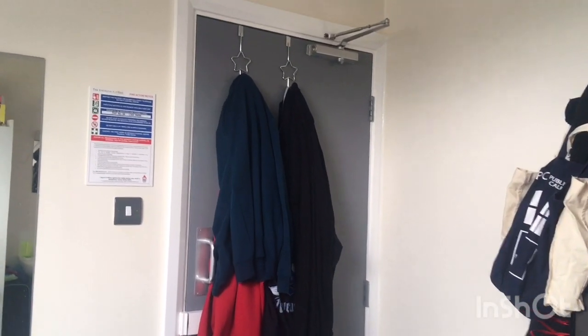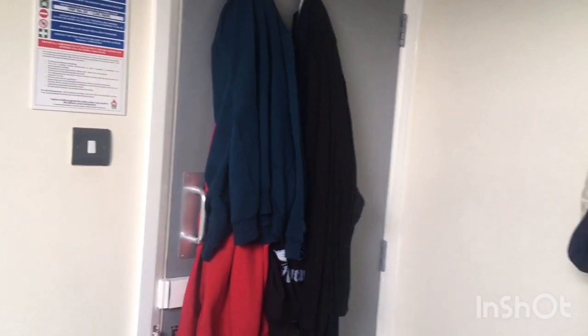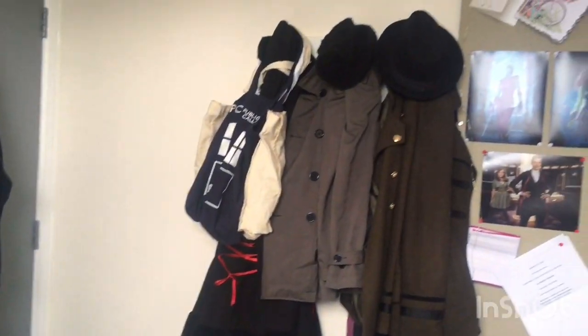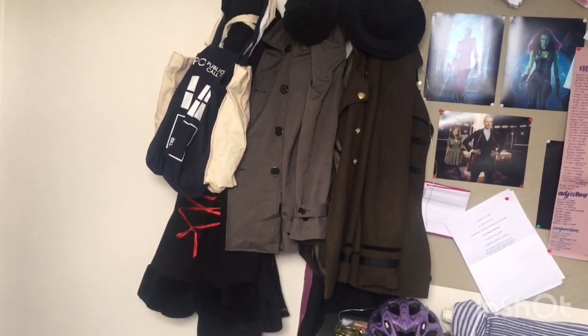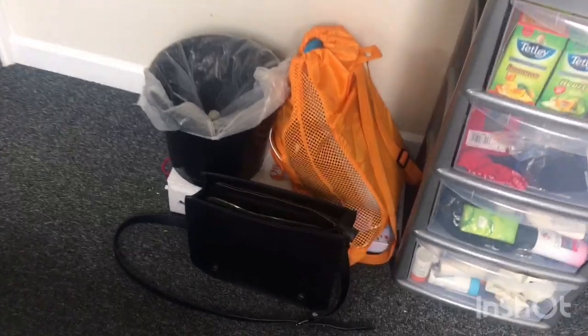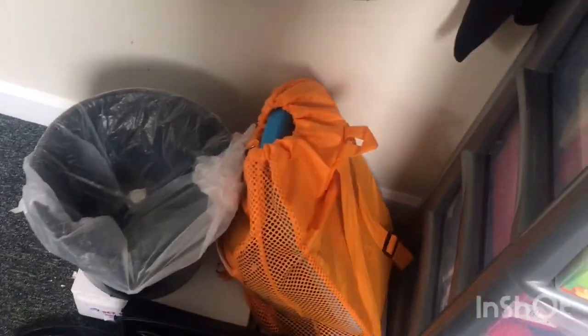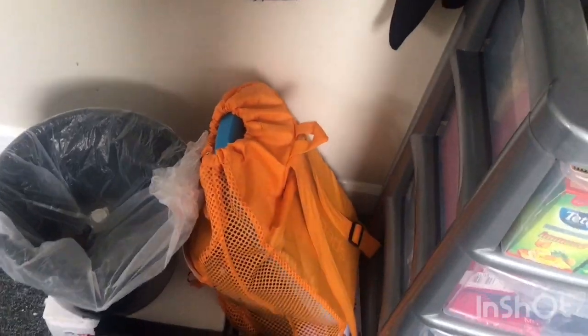So just on the back of my door, I've got these star hangers to put some of my hoodies up. And then these are the coat hangers that came with the room that I put my coats and bags with. And just underneath that, I have my handbag, my bin on top of a shoebox that I might use to take my shoes home with, and my swim kit.